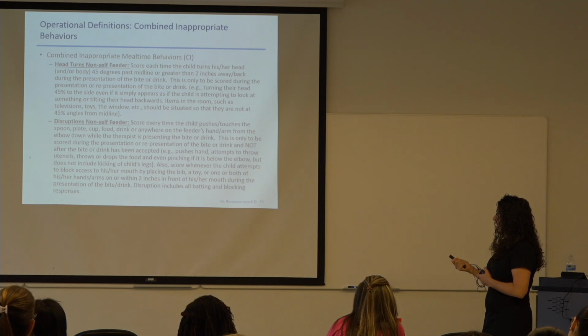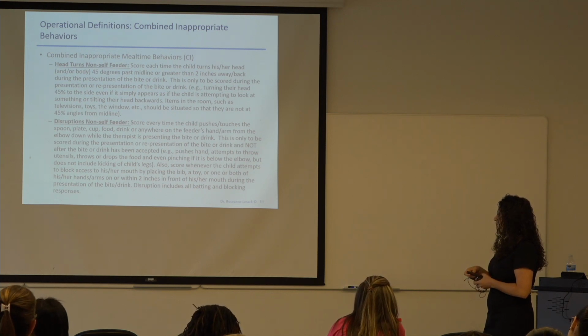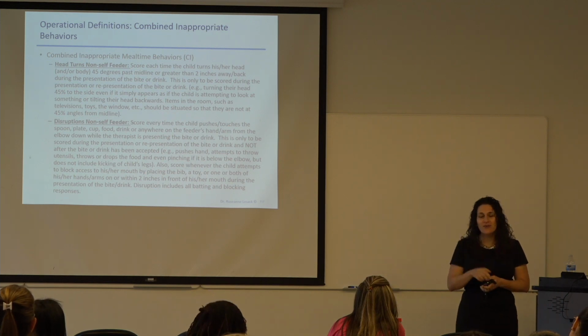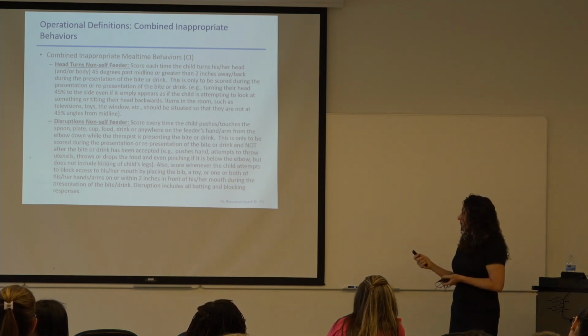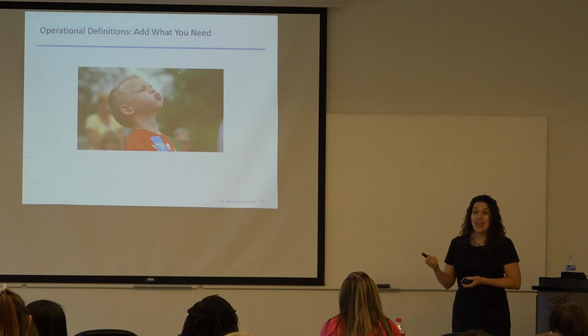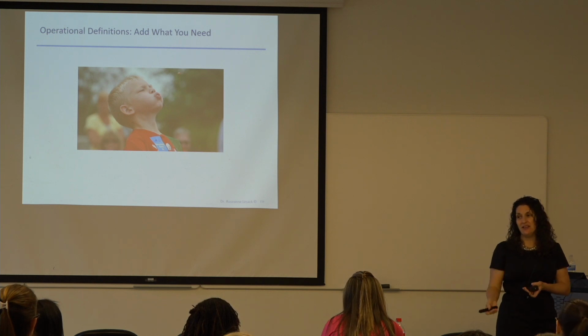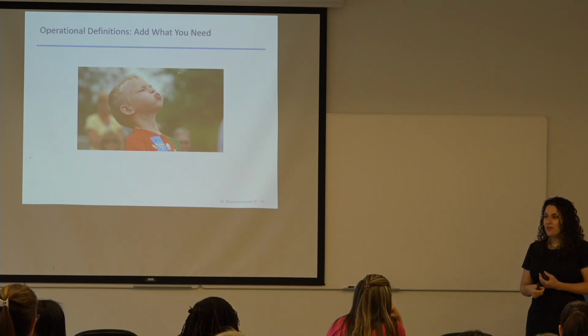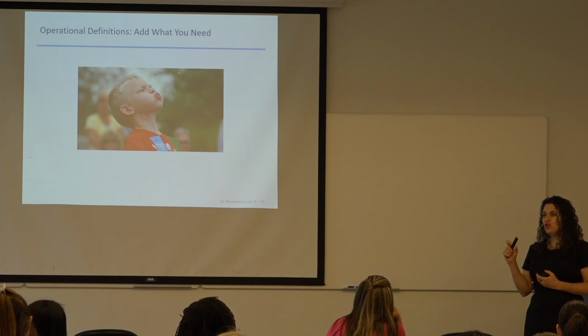Also score whenever the child attempts to block access to her mouth by placing a toy or one or both hands within 2 inches in front of her face, right? One of those counts as a disruption. And you can add any operational definitions that you need. So for example, we talked about expel being only a 1 pea amount or more.